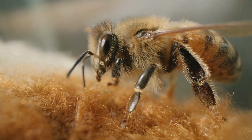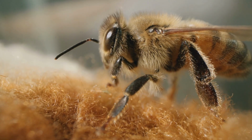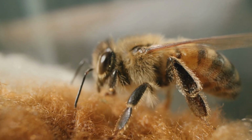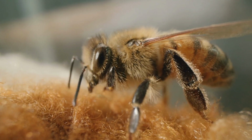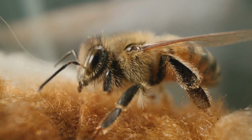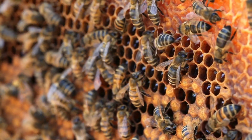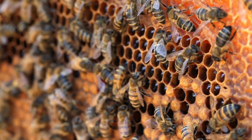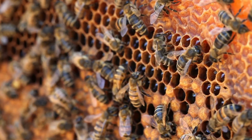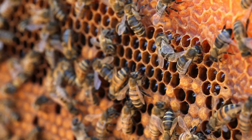Still, the buzzing of social bees, like honeybees and bumblebees, is one of nature's most recognizable sounds and a symbol of their extraordinary teamwork and efficiency. From flying to pollinating and even communicating with each other, buzzing is much more than just a sound. It's a vital part of what makes bees such incredible creatures.